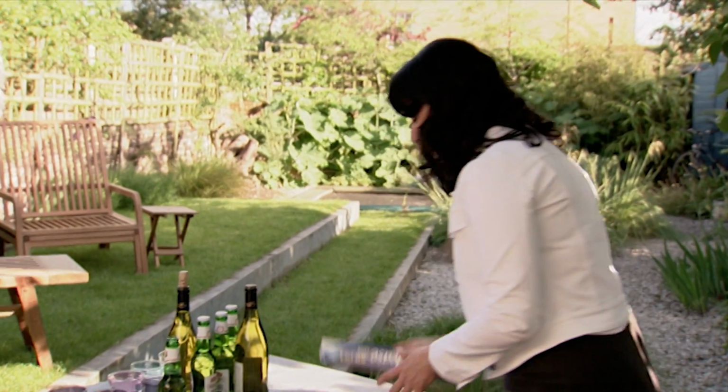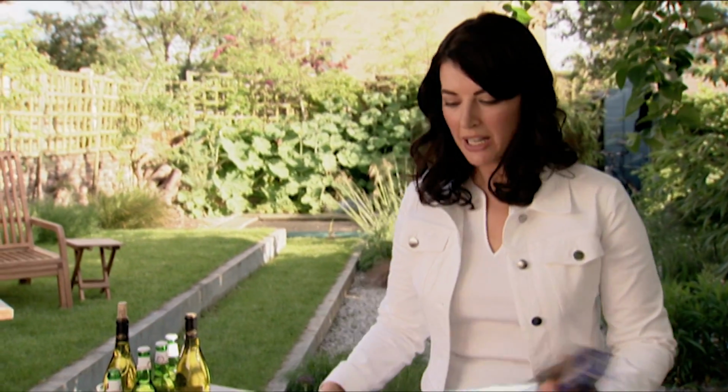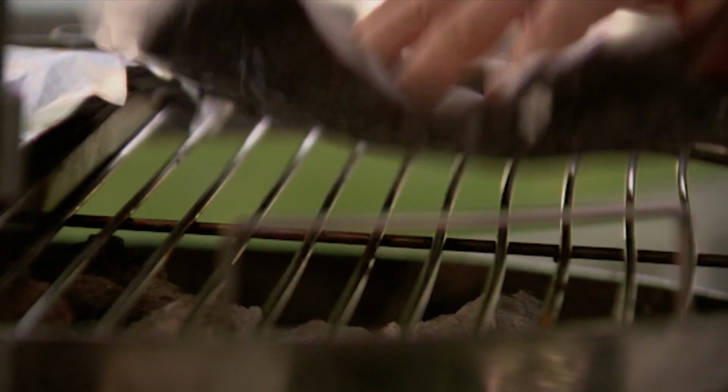Okay, ready to barbie? Now, these fish fillets will take hardly any time to cook. I'm going to put some foil on the barbecue because otherwise I find the fish just sticks to the wires and I don't want to mar the beauteousness of my fillets. Slap them down.